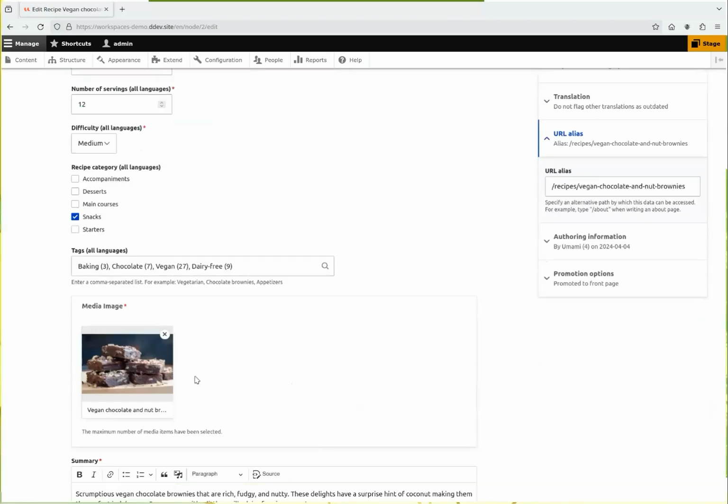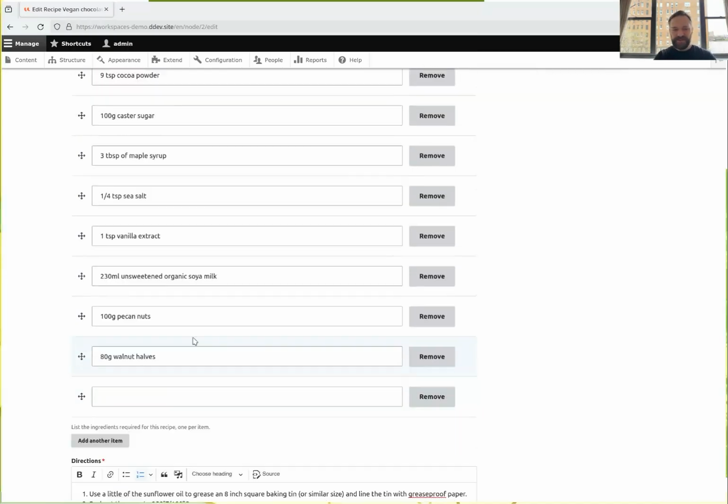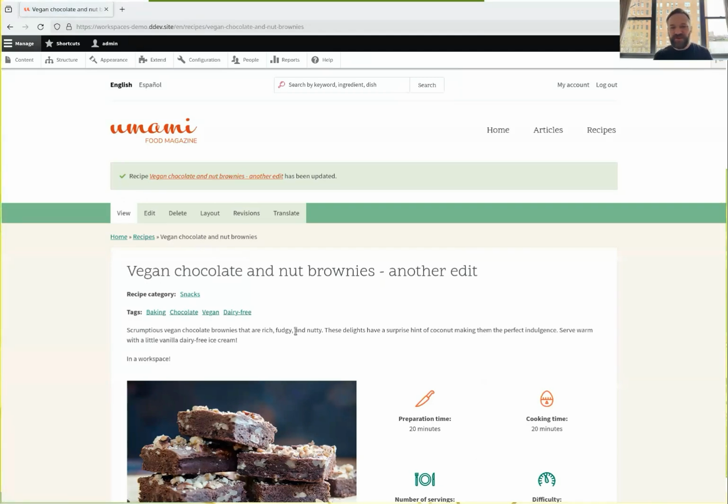We can change any fields we need to. And this makes every other attempt at content staging look so rudimentary. I mean, to call it a preview is the wrong word. You're browsing a virtual version of your site in its own workspace, and it looks exactly like the site would and should.